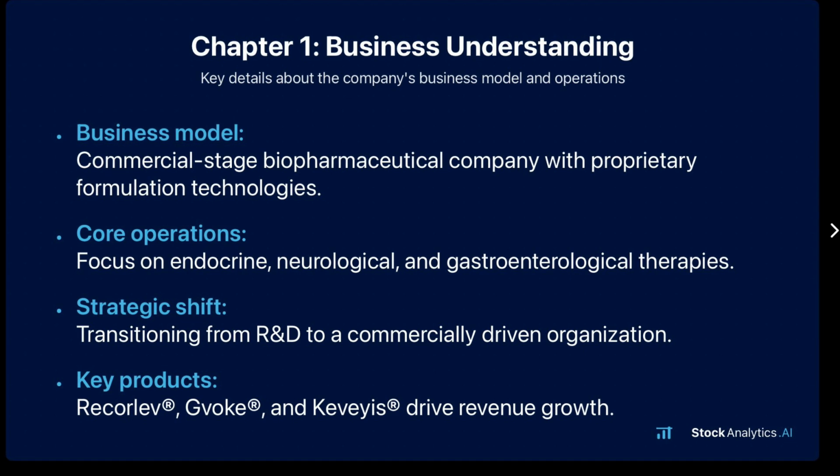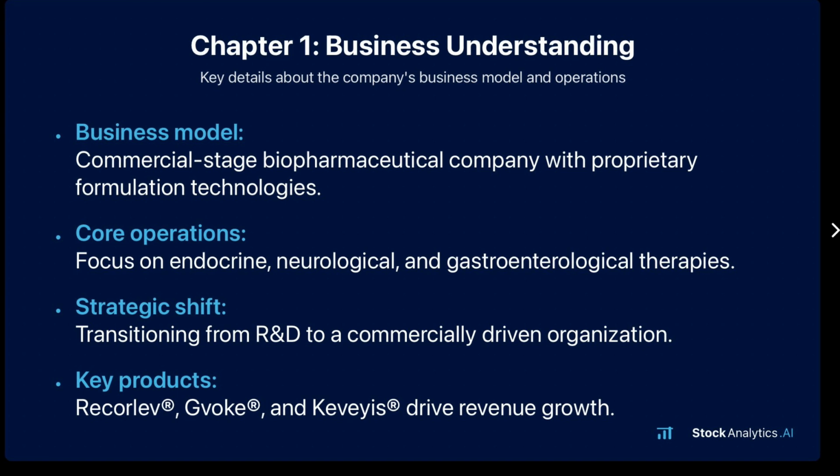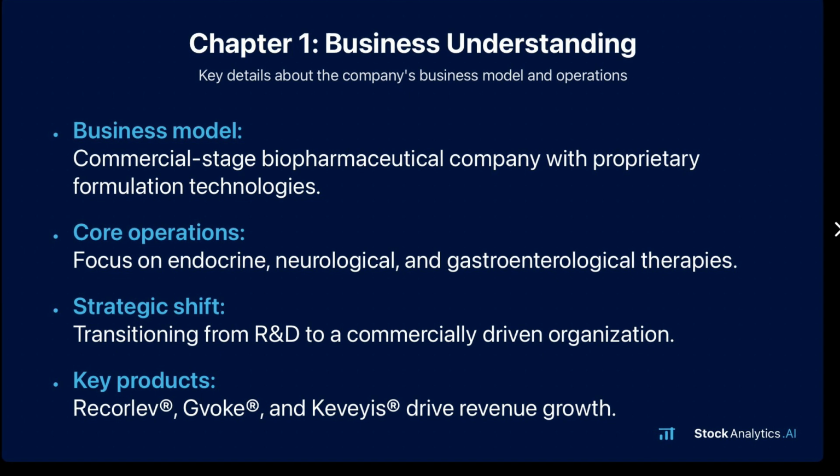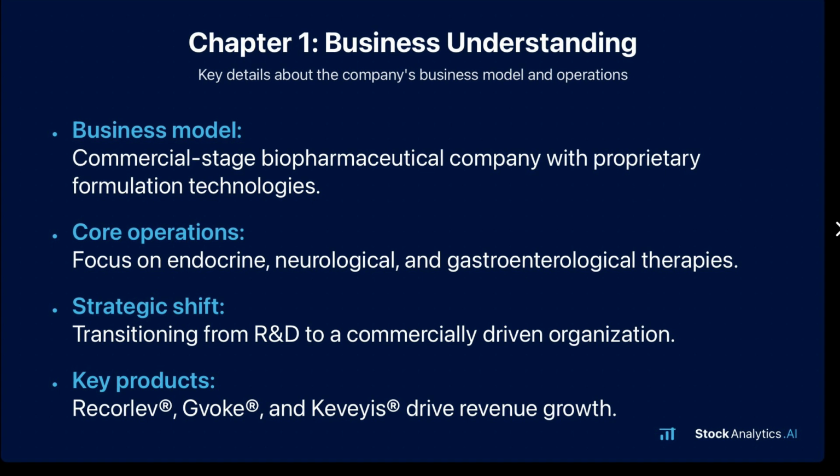Gvoke seems like a consistent, growing contributor. Q1 2025 revenue was $20.8 million. Solid 26% increase year over year. Yeah, and full year 2024 was $82.8 million, up 24%, prescriptions growing right alongside that. And it holds a significant slice of the retail glucagon market share, around 35% in late 2024. And that ready-to-use format, I mean, that's the key differentiator, isn't it? Enabled by their tech. Absolutely.